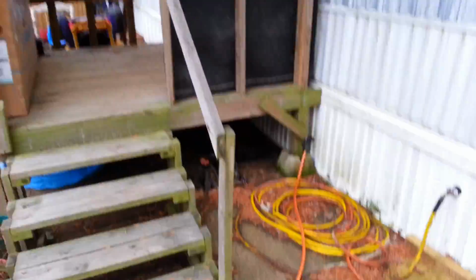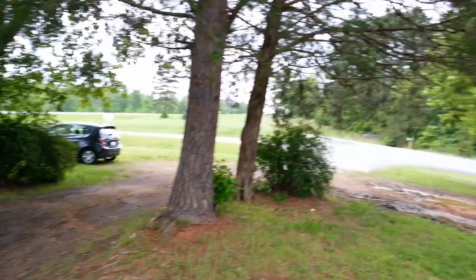He's got landscape work that he's got to end up doing. So, I mean, over this next year, that house is just going to be exploding with new stuff constantly, so we'll try to get new updates on that. All right, well, let's get in the car and go.